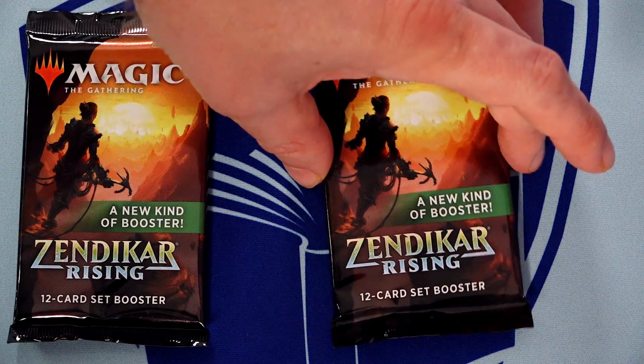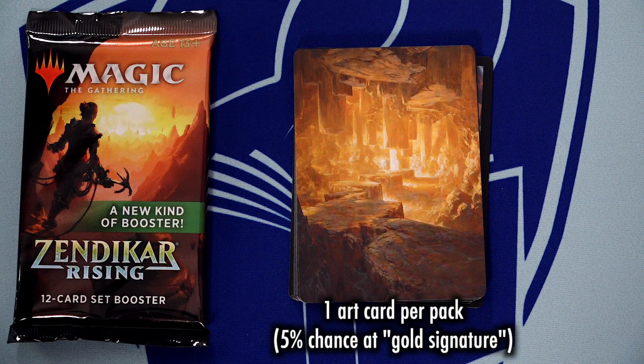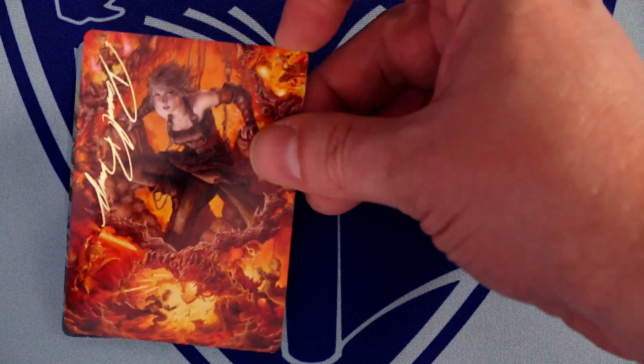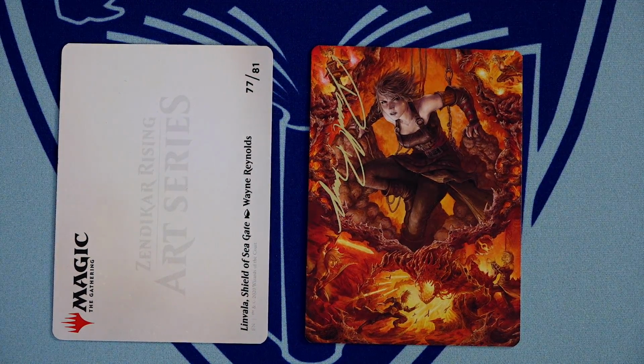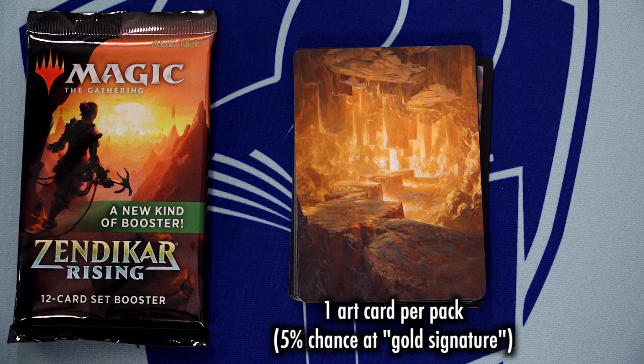Set boosters have a much more complicated makeup in that there's a lot of different possible variables within each section of the pack. The first and most distinct change, however, is that each set booster comes with what is called an art card. Similar to the art cards of Modern Horizons, these feature artwork from the set and also have a 5% chance of coming with a rare gold signature of the artist on the art card. Art cards are a new addition to the Magic the Gathering world, and as such, their overall value and desirability from players is still being determined. I've got more to say on these later.